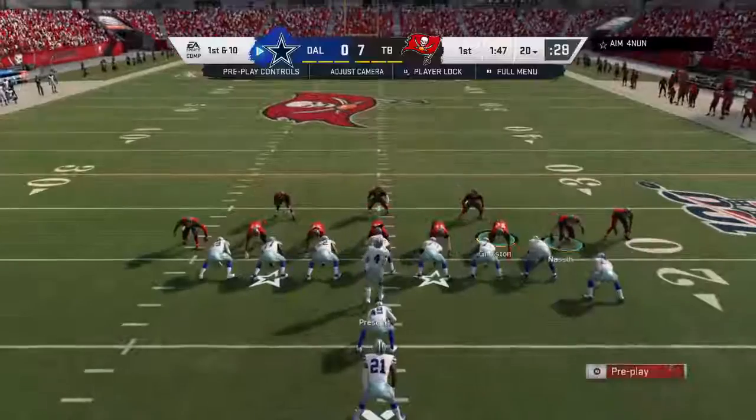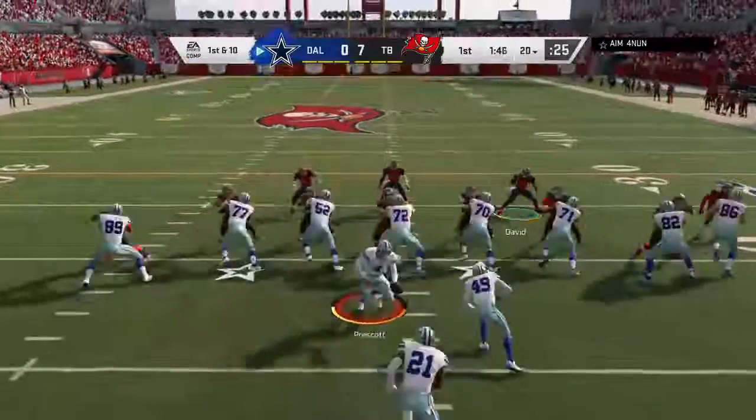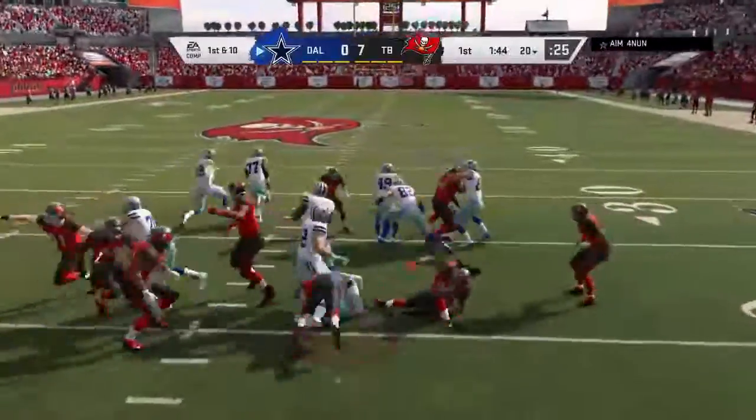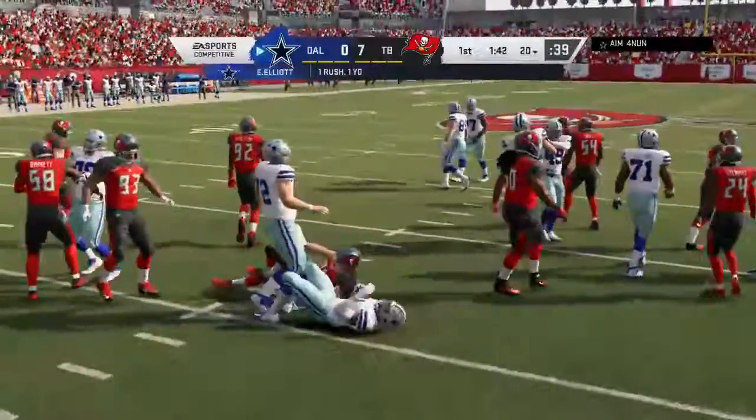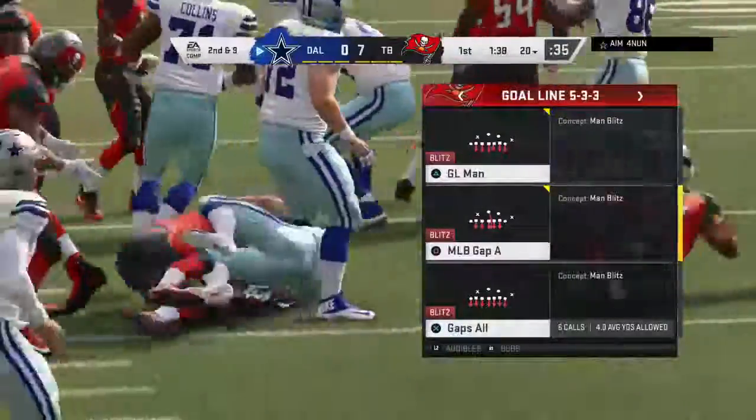So Prescott and the Cowboys now with a 1st and 10 at their own 20-yard line. Here's the first carry for Ezekiel Elliott. And he'll be taken down at the 20 after a gain of just 1. Carl Nassib there on the tackle.